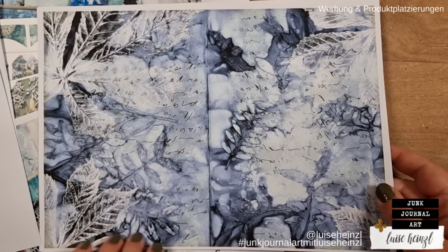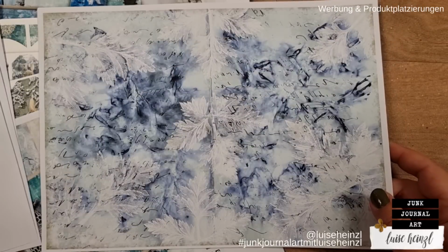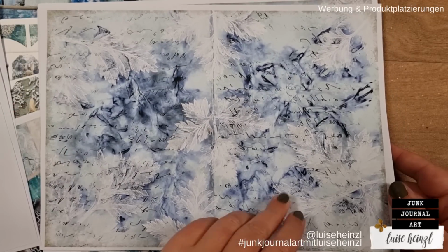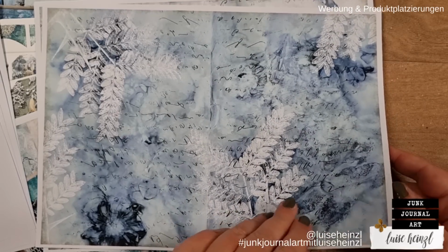So I thought it's perhaps nice to have some more neutral pages so that you can collage something on top, or of course you can use that as journaling space as well.